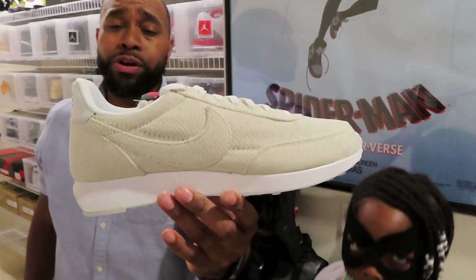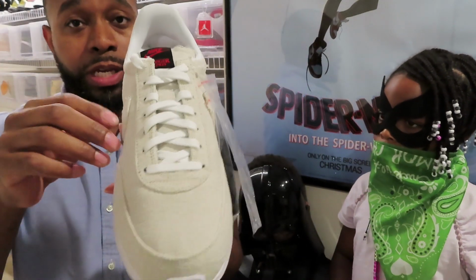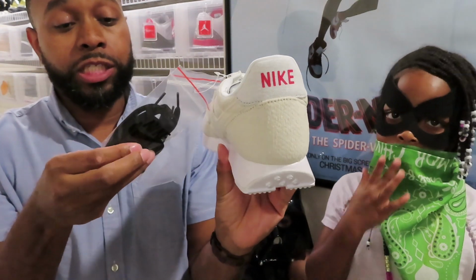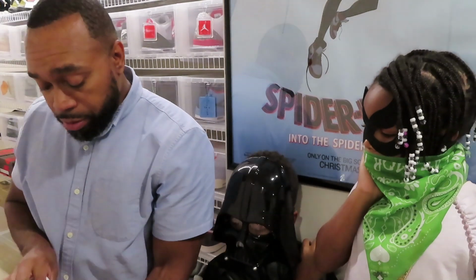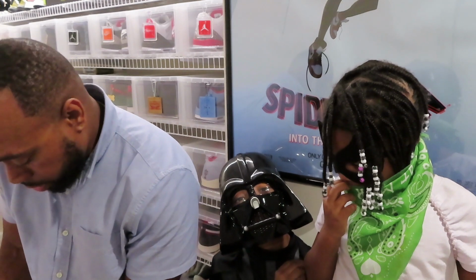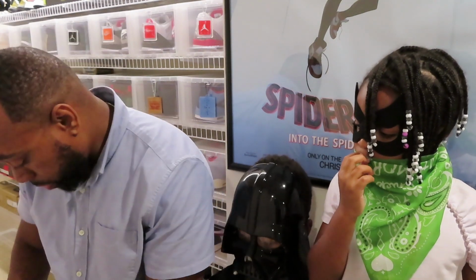I apologize. I'm sorry, guys, for you guys that wanted to see that. As you can see, it comes laced up with white shoelaces, and you get a spare pair of black shoelaces. Now into other awesome but smaller details. I don't even know if I can pull that off.